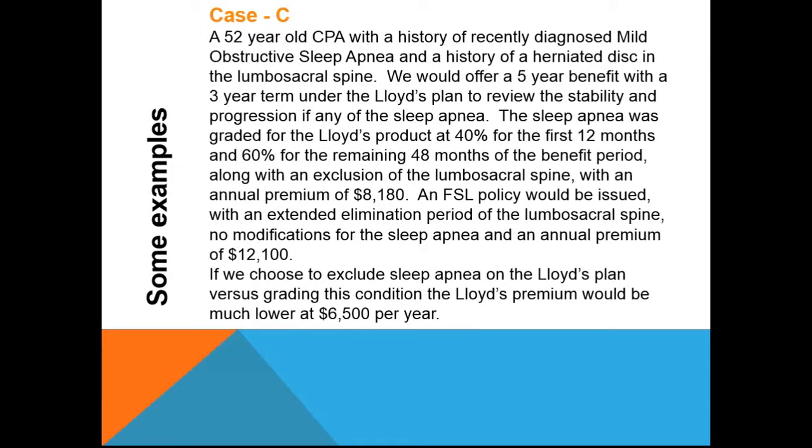So the Fidelity Security Life policy would be $12,100. But you see the difference in the premium. If you turned this person to 32 instead of 52, you'd be seeing about a $2,000 a year Lloyd's premium and about a $6,000 Fidelity Security Life annual premium.